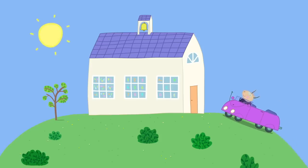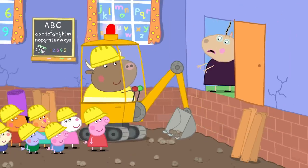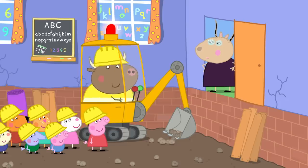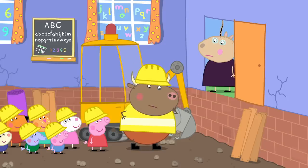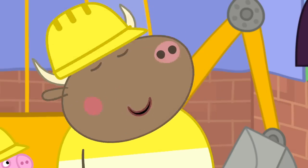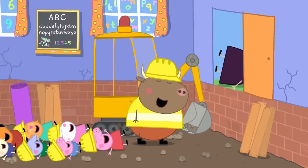Madame Gazelle is back from the dentist. Ah! Mr. Bull, what are you doing to my school? Mr. Bull is fixing the squeaky floor. That's right. Look, no squeaks now. That is because there is no floor now. Oh, yes. Put everything back how it was before, please. Right you are. Mr. Bull is good at digging holes and hopefully good at filling them in again.